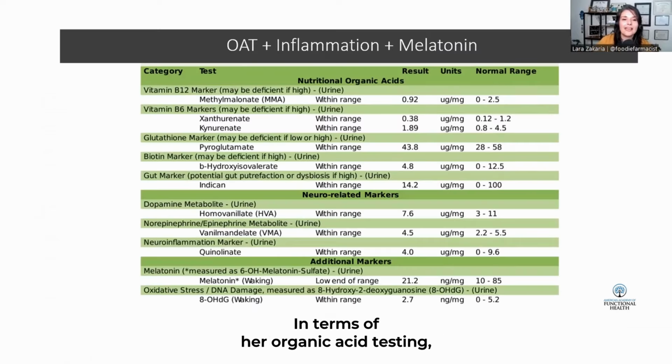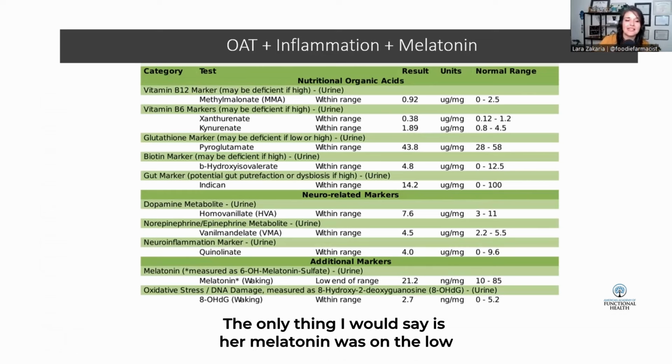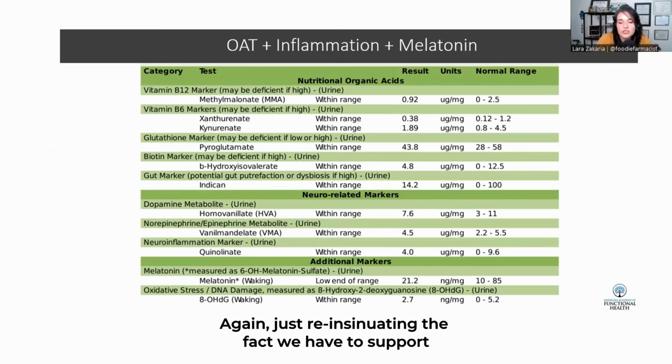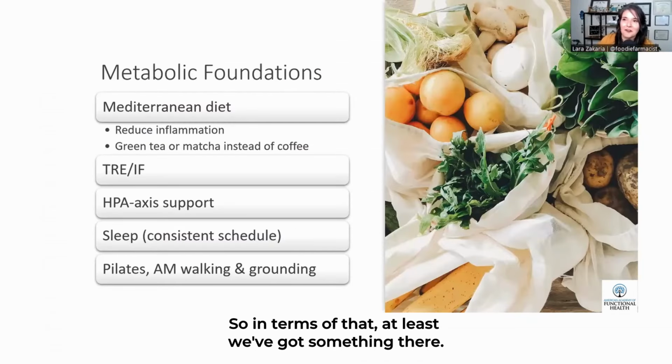In terms of her organic acid testing, inflammation, and melatonin markers, actually everything looked pretty good. The only thing I would say is her melatonin was on the low end of the range. Again, just re-insinuating the fact we have to support that HPA axis, but everything else actually looked pretty good. So at least we've got something there.